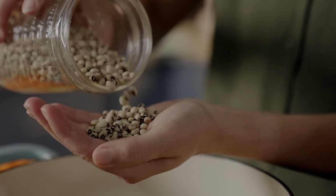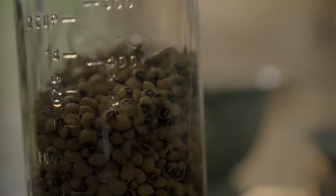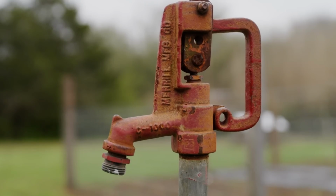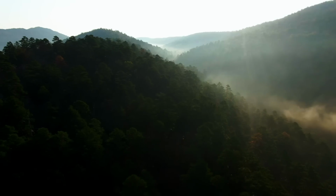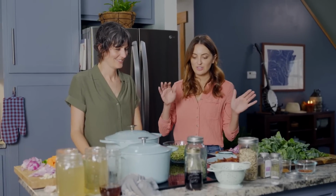What's interesting about the purple hull pea is the history and story it carries. Cowpeas were brought to the U.S. by slave trade and are fundamental to the American South. The tradition of good luck soup is to bring luck into the new year, but cooking with this pea is also a way to honor the culture it comes from. Okay, let's get started with this soup.